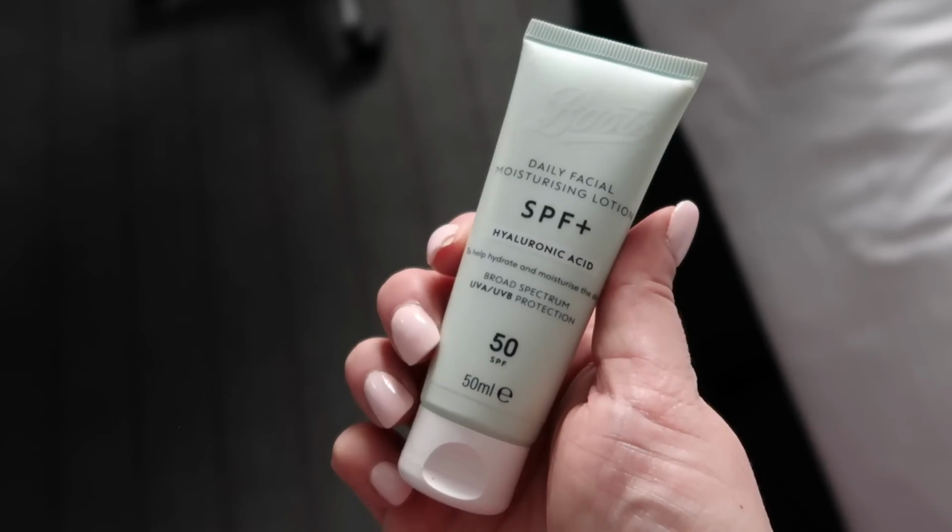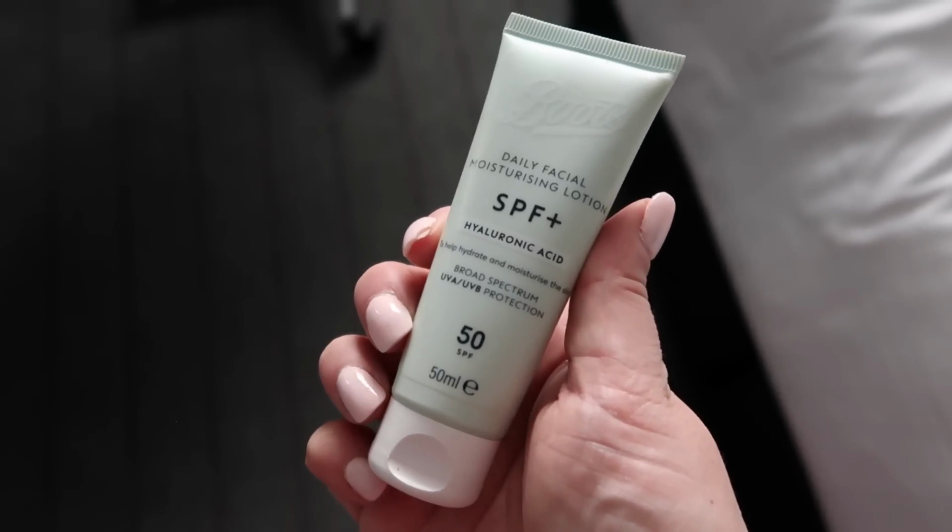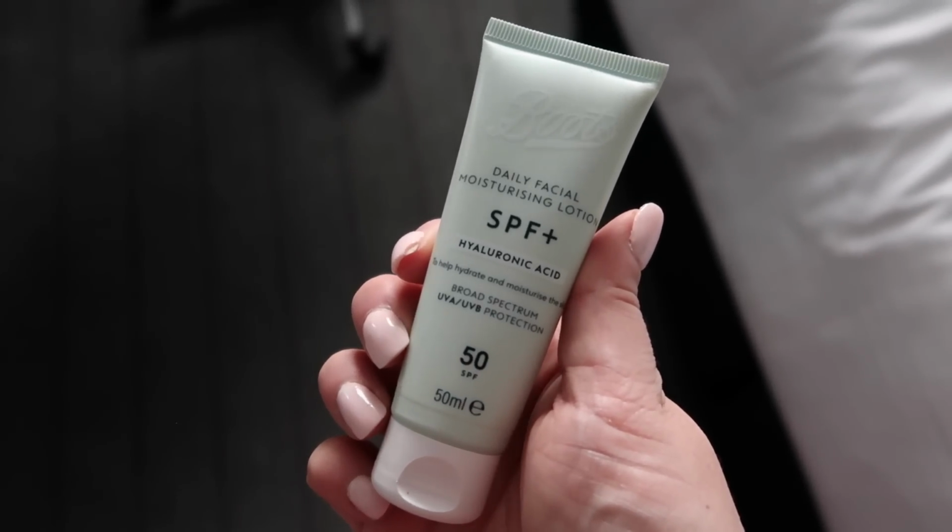It's their own brand, and it's the Daily Facial Moisturizing Lotion SPF with hyaluronic acid, and it's SPF 50. I think they do about 3 or 4 different ones in this range that have various different anti-aging products in, or they do various different things, but this is the one that I like.